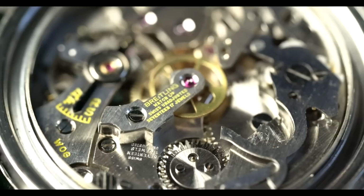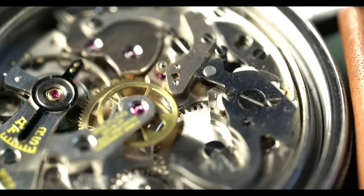I have to give a big shout out to Cam over at Craft and Tailored for this excellent footage of this model. He's one of the only people on this platform to have ever covered the 2005 reference and done it so methodically.